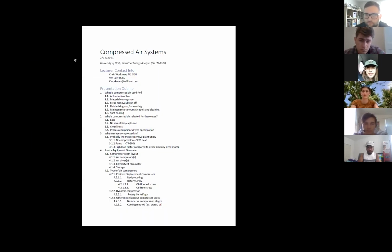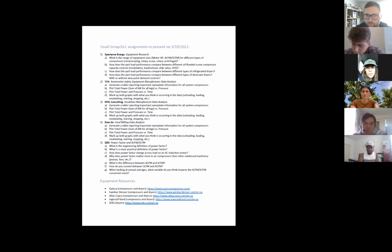So I'll forward this on to Julie and Michael, and you guys can get this out to the class. It has my contact info and outline, and here are the assignments on the third page. I've broken them out by the different groups. Three groups are doing data analysis on three different data sets that Julie said they have access to, from the automotive equipment to the insulation to the feed milling, trying to do some plots and figure out what's going on with the local operation of the compressor.